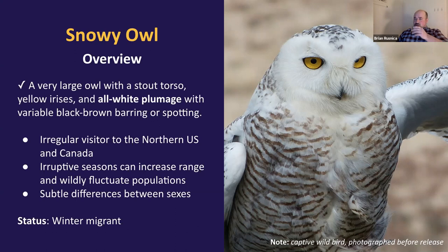This photo is from a release of a captive wild bird that was banded at Logan Airport in Boston. They are a winter migrant, so they're really only here for the winter, and then they head back up north. And most birds that we see in our area are juvenile birds that are expanding out from their home territory where they were born.